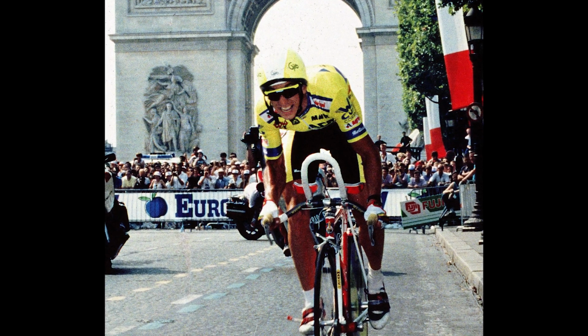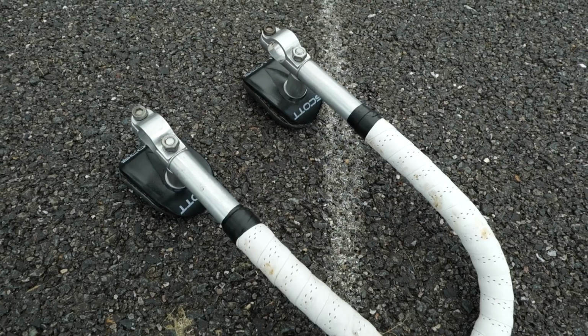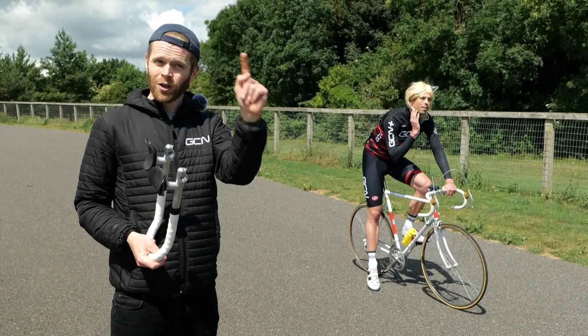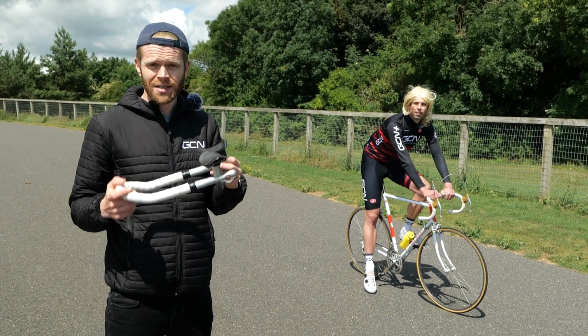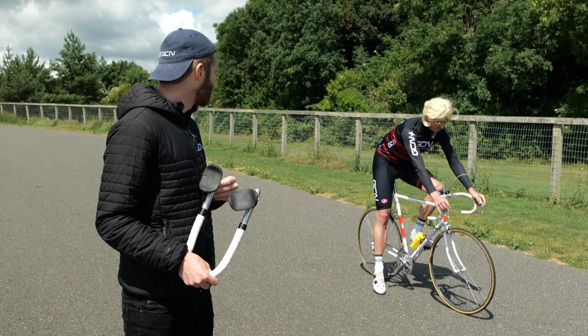The question is, though, how much difference did the Tribars make? Well, in a bid to find out, Laurent is going to ride 4 laps of this track at a set power output with and without the Tribars. Go on, Laurent. Off you go.